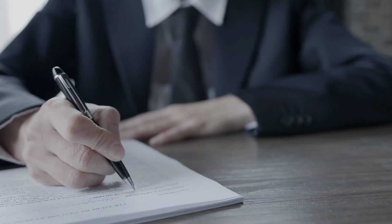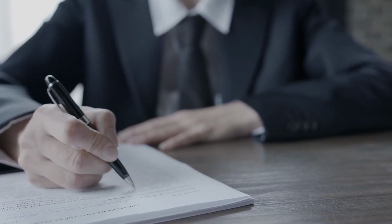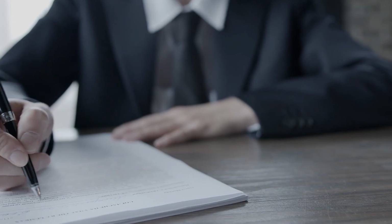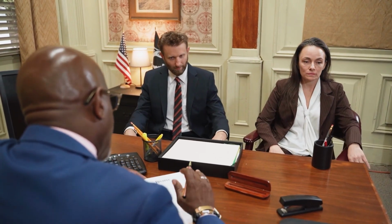Define your goals and gather information. Clarify why you want a trust, like avoid probate, control asset distribution, protect privacy, for example. List all assets you wish to include, like real estate, bank accounts, investments, personal property, etc., and gather ownership documents. Then you're going to want to choose the type of trust. Most individuals opt for a revocable living trust, which allows you to change or revoke the trust during your lifetime. Irrevocable trusts and special needs trusts are more complex and may require legal guidance.